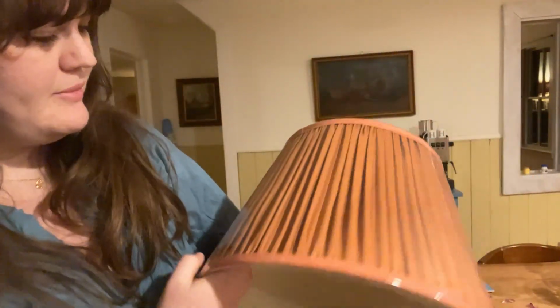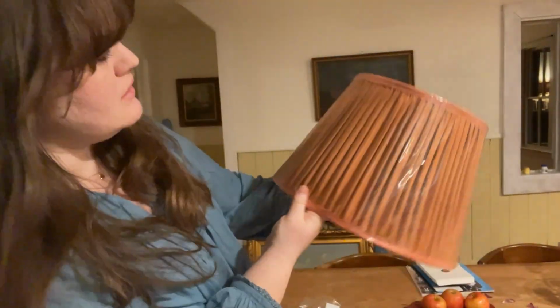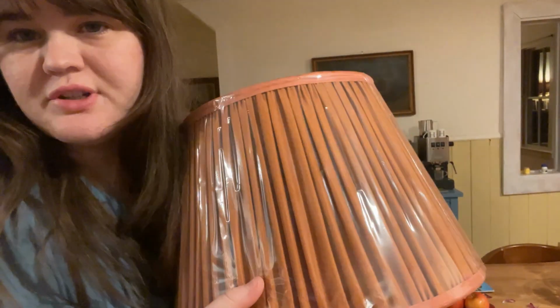Here's the lampshade. It looks kind of dark in this lighting. I think it's gonna look a bit different in daylight.